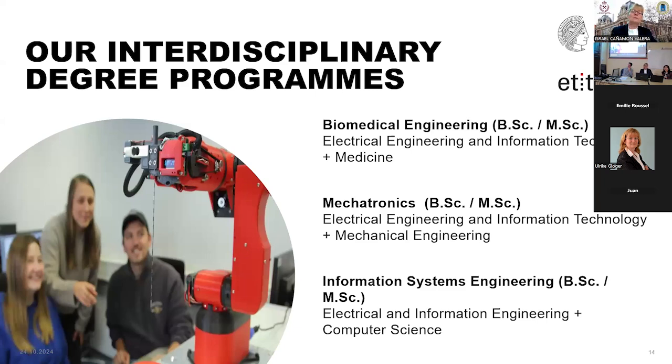Our interdisciplinary programs: I already talked about the biomedical engineering, and the mechatronics engineering is connected to our mechanical engineering. So we are working closely together and adapting the study programs to the needs of the students. So there is a connection to mechanical engineering, and another connection to informatics, to computer science, which is our information systems engineering.